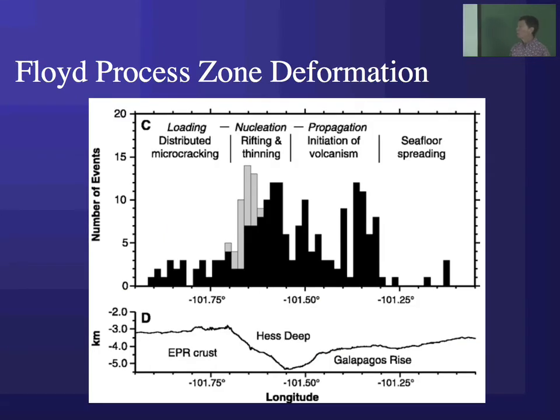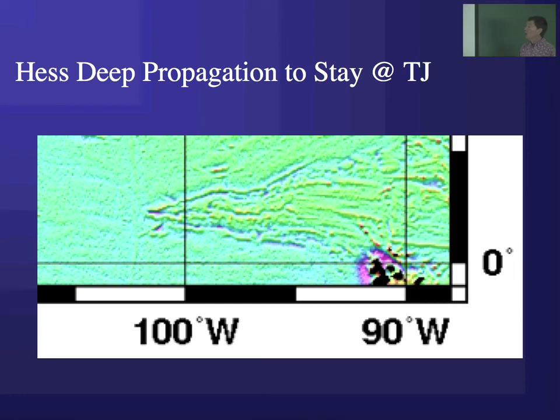Recently, another proposal for another resistive force was from Jacqueline Floyd, and she said that perhaps there's process zone deformation and microcracking out in front, and that's what limits the velocity of this propagation. She was working on actually another kind of propagator. She was working at Hess Deep. There's a triple junction out here that you can't really see. Here's the 95 West propagator that you can see at this guy. I just grabbed this from Dave Sandwell's website.